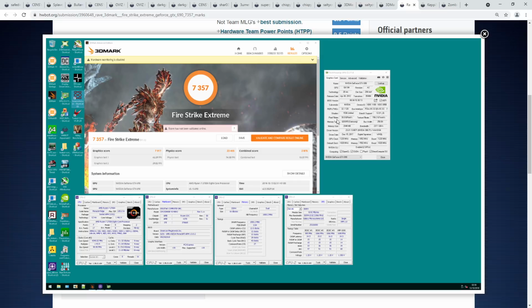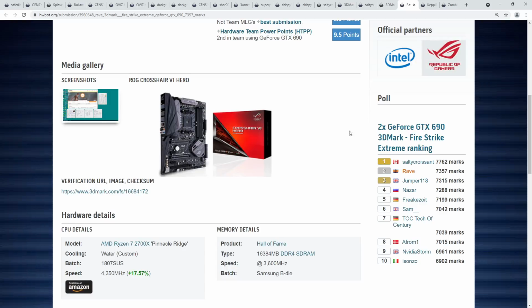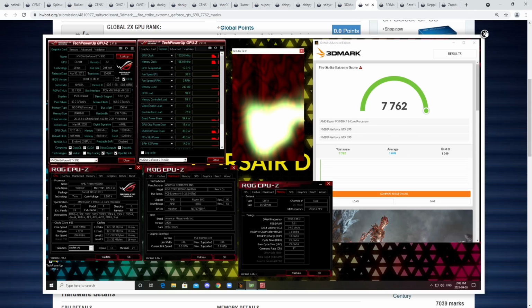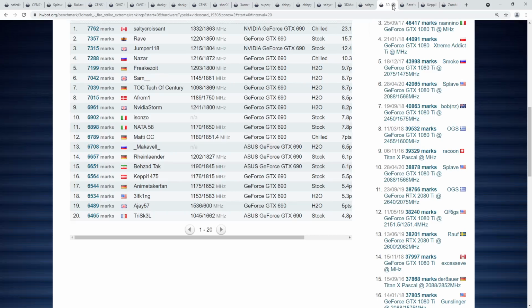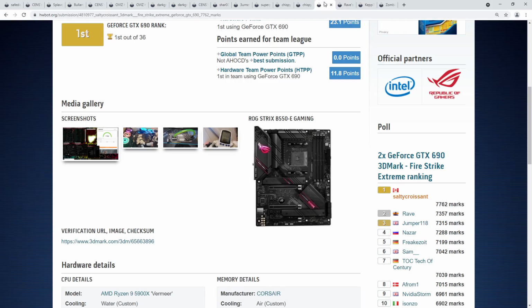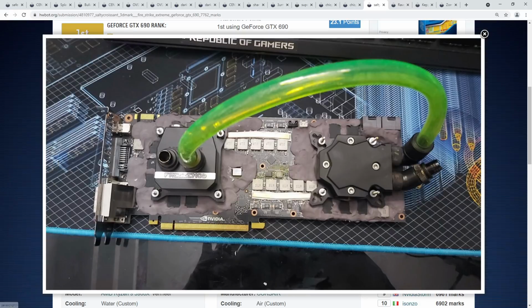And okay, so this one is actually probably clocking slightly higher, as GPU-Z is reporting 1220, so the boost clock would probably be a bit higher, though this one's still on air cooling, whereas Salty's is on chilled water cooling. So I do have a 690, and I do plan to mess around with that. Maybe hook it up to the oscilloscope.